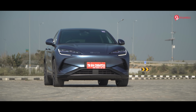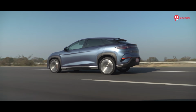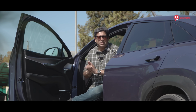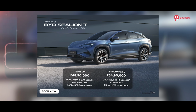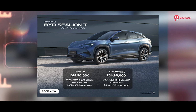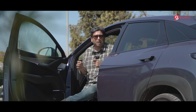Now its main rival is the BMW iX1, and personally, even though a bit loud, the C11 7 would be my pick as far as aesthetics go. And that brings us to the end of the video. Now as of today, right now we don't know the pricing. It will be out on the 17th of Feb. Remember, even the non-AWD version of the Sealion gives you a lot of features, a lot of kit on offer. At this price, it will sit very comfortably in the luxury EV SUV space in the market.